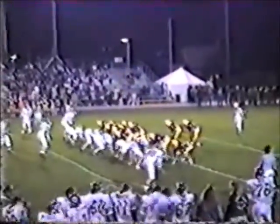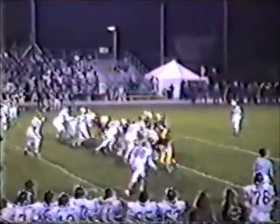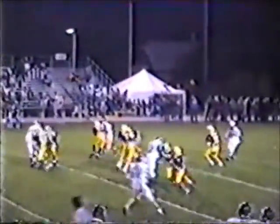Inside hand off to Barry, number 23. Complete and the kick is for a point. You didn't come in the ball that way. First down. With McKay.